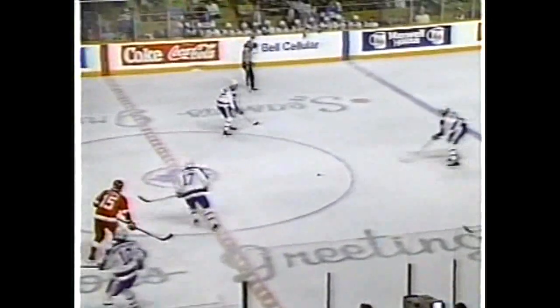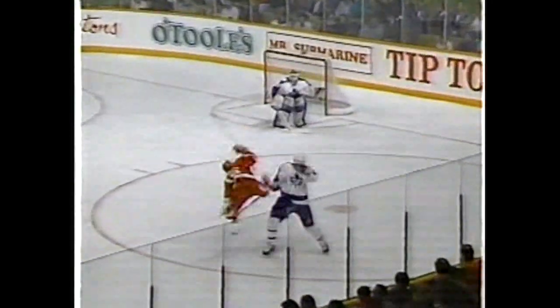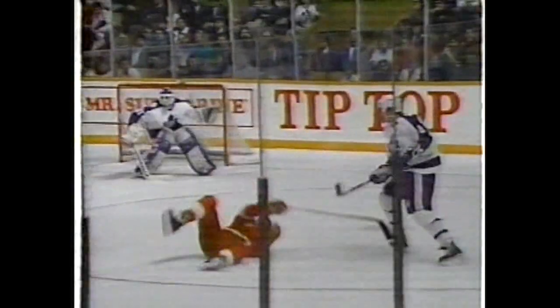Iafrate's shaken up. He got run into by Salming as he made the pass up for Clark, and he's very... Here he goes now. He's going to go to the bench, though. That hit Leeman. Look at this. Yzerman one-on-one against Ramage. Leafs are getting back. Yzerman tries to cut through. He doesn't make the call. Boy, he took the feet right out from under Yzerman.